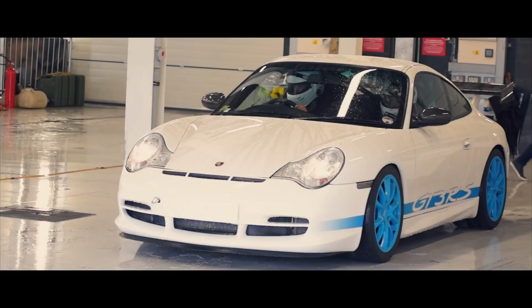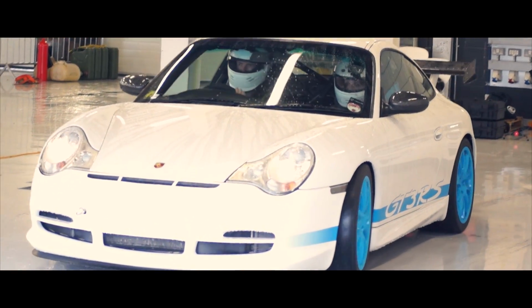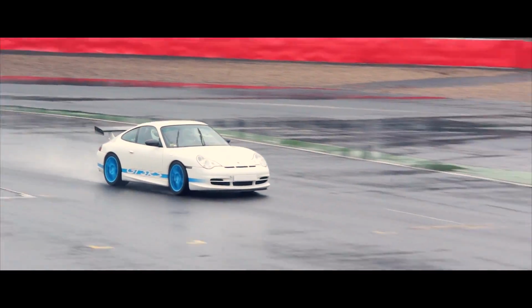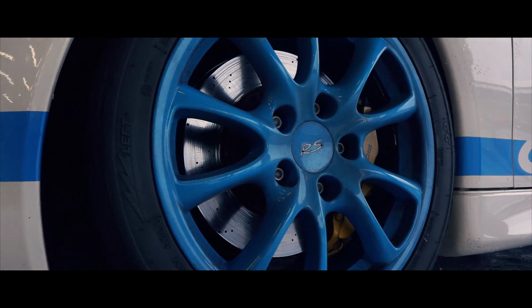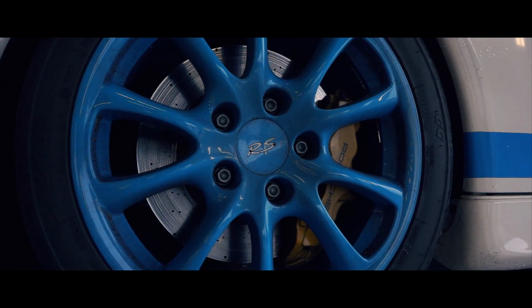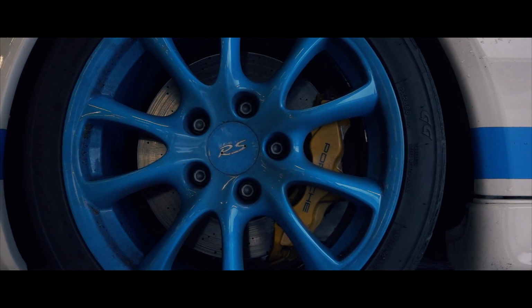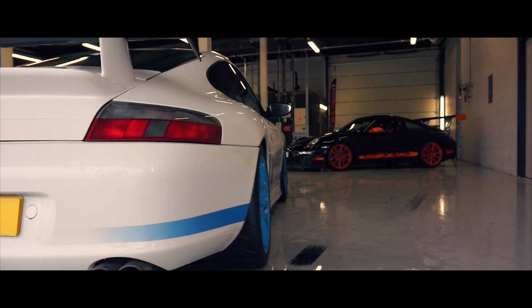Interesting bit, that. At Silverstone today, it's been pouring down all night, raining all morning. It's slackened off a little bit now, just as lunchtime's here. Isn't that always the way? So tyres are going to be a very important aspect of today and how we get on with these 3 cars. On the 996 GT3RS here, we're on Toyo 888s, which look to me like they've already seen a track day or two. So I'm not expecting a great deal of grip from there.